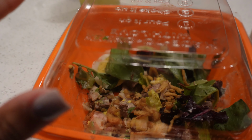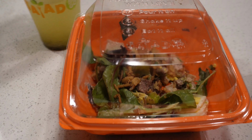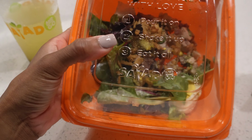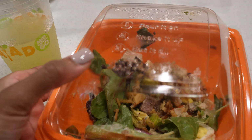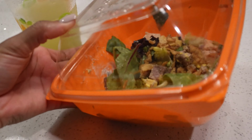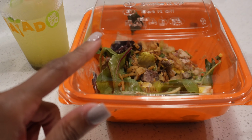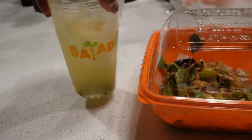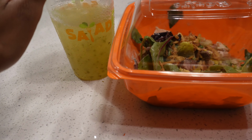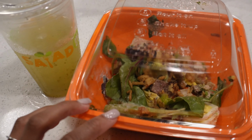Hey, y'all. So I am back home. As you can see, I'm done eating. The bowl is practically empty, but you see the size of it. This is what I wanted to come on to show you guys. The size of this salad, Wendy's could never, okay? This was basically a large salad. They only come in this one size, I believe. And then my cucumber lemonade. Probably not gonna drink all of that, but yeah. That was my order from Salad and Go.